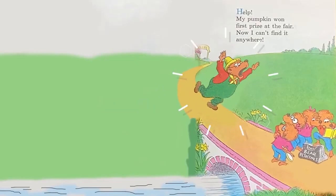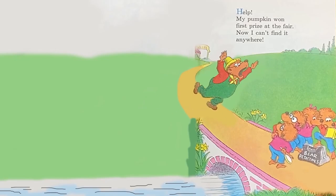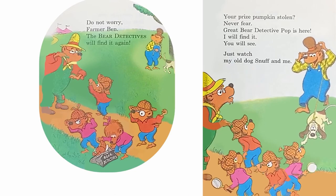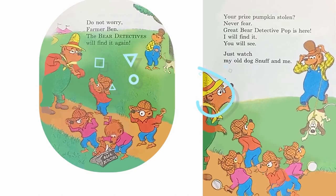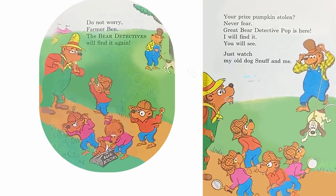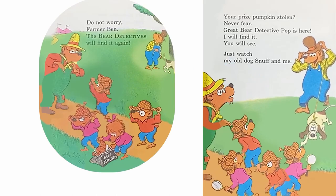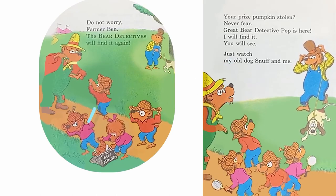Help! My pumpkin won! First prize at the fair! Now I can't find it anywhere! Do not worry, Farmer Ben. The bear detectives will find it again. Your prize pumpkin stolen? Never fear. Great Bear Detective Pop is here. I will find it, you will see. Just watch my old dog Snuff and me.